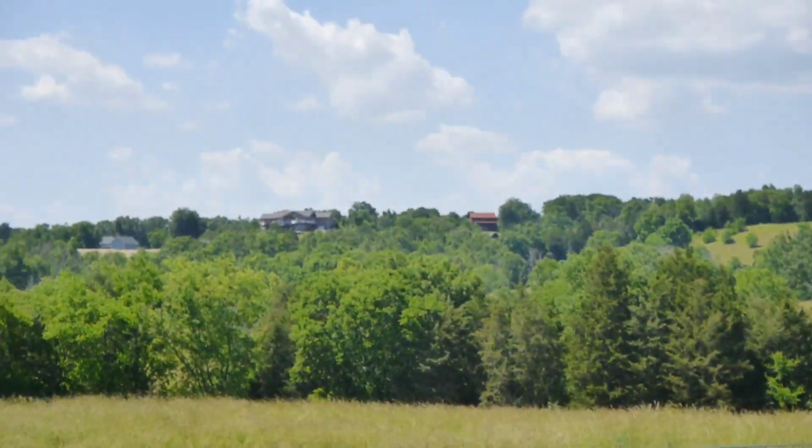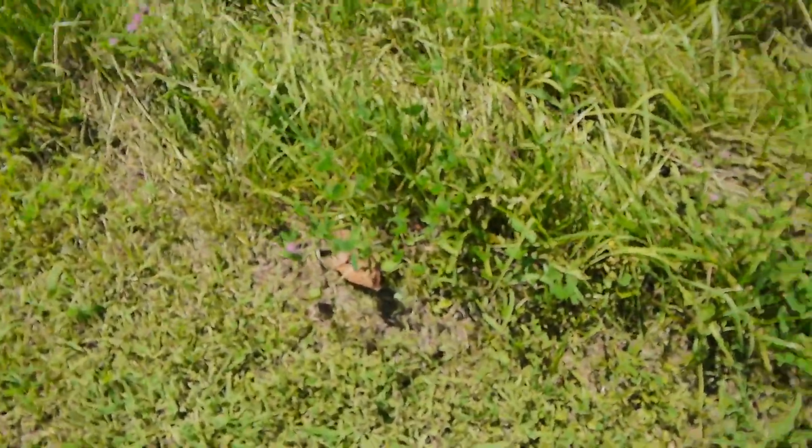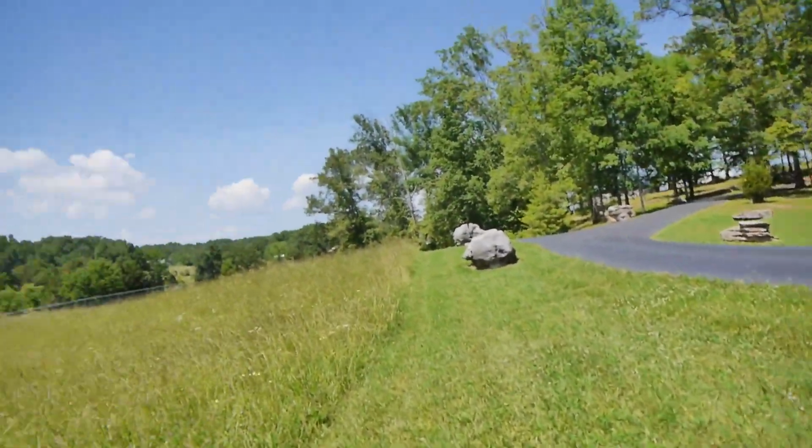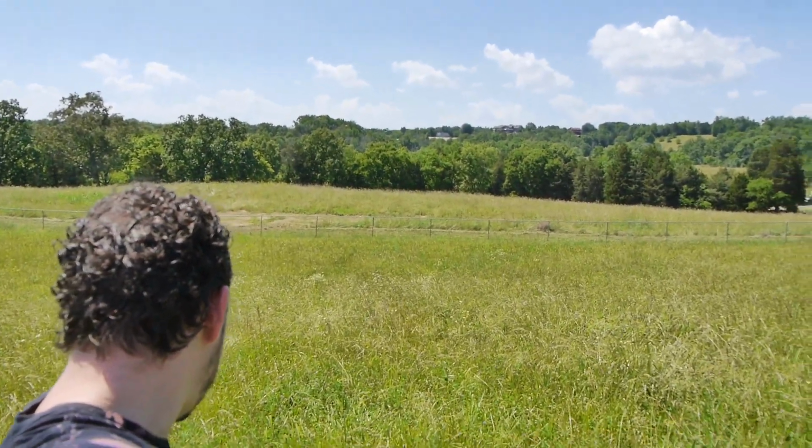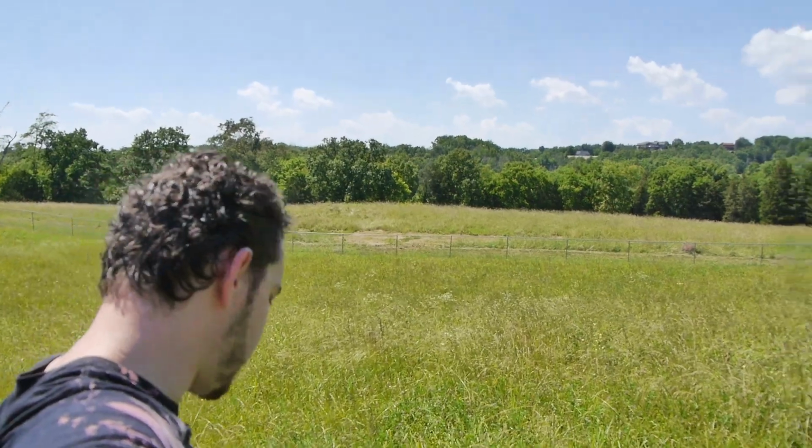Here's the last point. Let's see if we can find anything interesting. There's a leaf, some big rocks, a fence. As far as finding interesting things at blind spots, it doesn't look like there's much to see here. This is the third blind spot. Usually something happens there. Maybe we'll get killed. Maybe that's what happens.